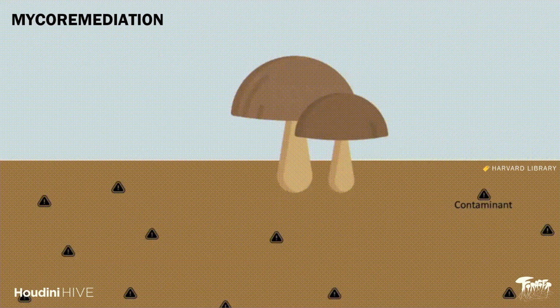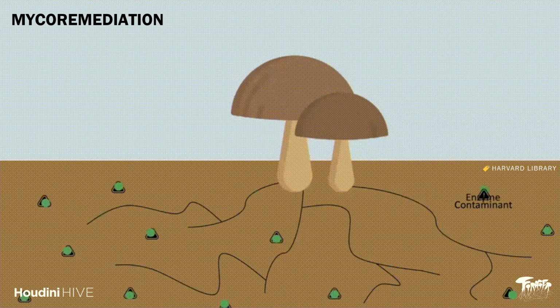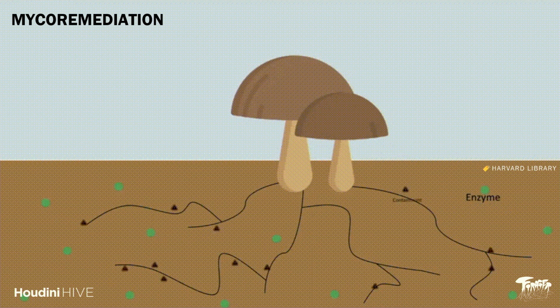And this is actually this really super hi-fi graphic here. You can see, there we go. It's one of the only examples that we could find of people actually being able to do a data visualization or an infographic about mycoremediation. There's really not that much information about it.